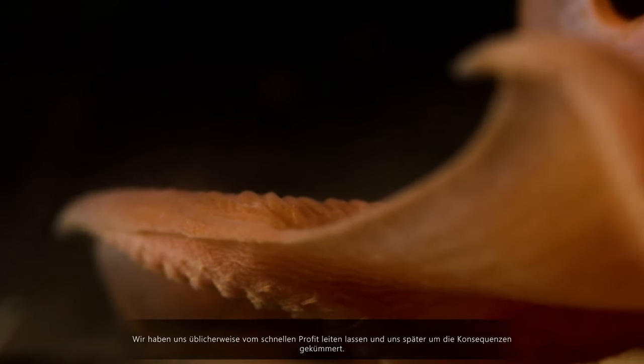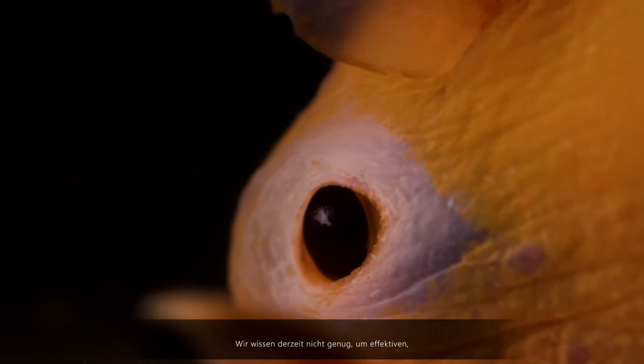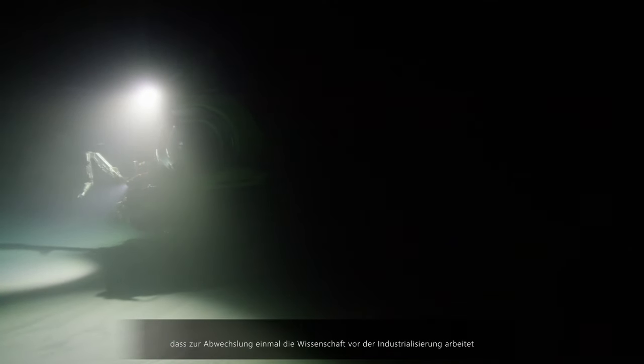We simply have no idea about the environmental consequences of a lot of these actions that we're taking in the deep sea. We have tended to go for the quick benefit and we'll deal with the consequences later. Well, I think that has caught up with us. We don't know enough right now to effectively, selectively mine the deep sea without catastrophic consequences. The science has always lagged behind the industrialization. I would like for once to see the science ahead of the industrialization and have the science define the limits of the industrialization.